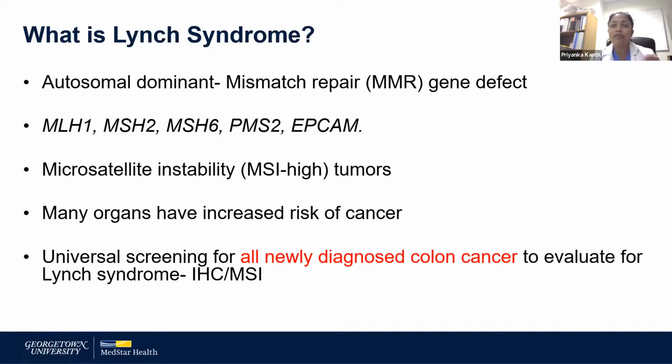Mismatch repair genes have the role of fixing errors when DNA replicates. DNA replicates, this naturally causes some errors, and this is their role, to fix it. When they are mutated, any of these gene mutations can lead to Lynch syndrome. These tumors are also microsatellite unstable, and Lynch increases risk of many cancers, not only colon.